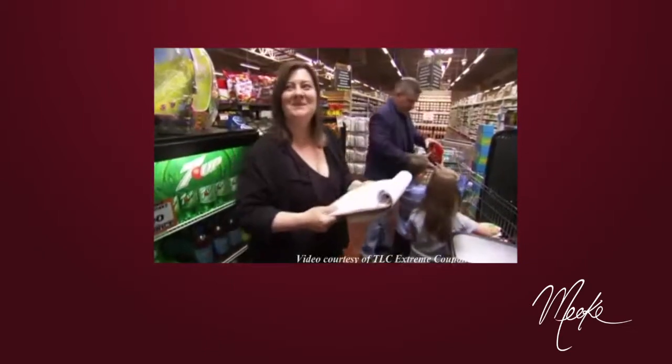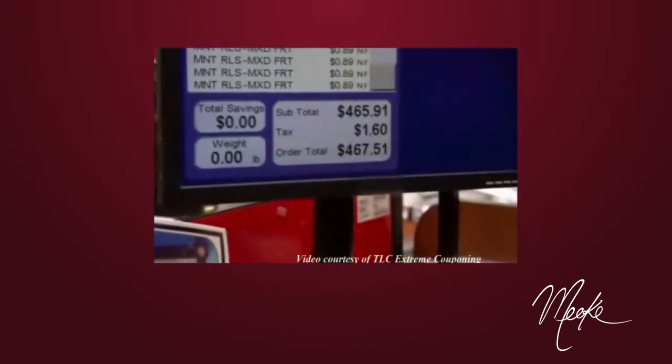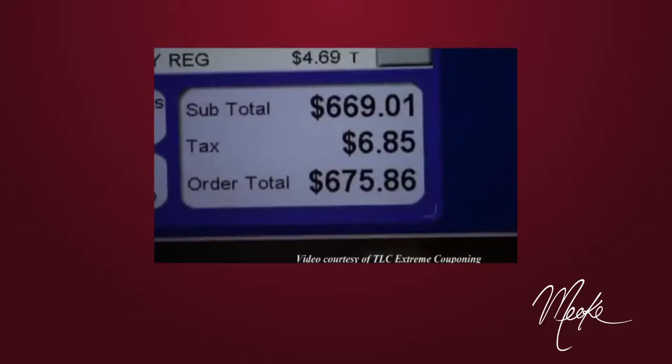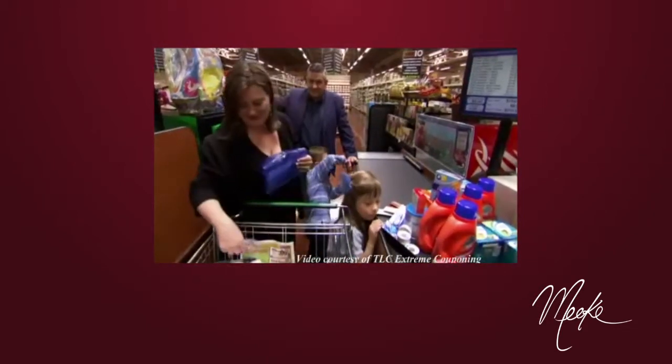Just double checking my numbers. As we're running all of this through, the nerves kind of build, and it reminds me of birthing twins. It's like birthing my shopping trip. Oh, what's the total up to? Okay, $690. Oh my goodness.